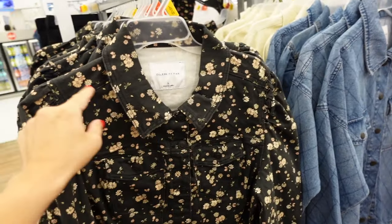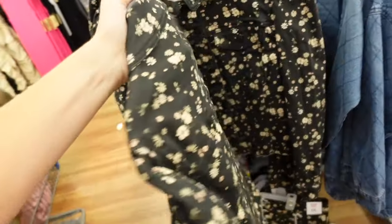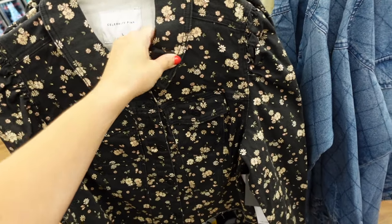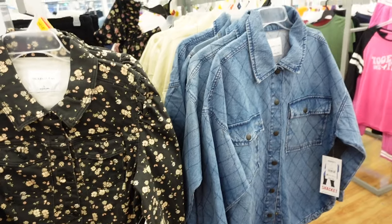So these have that smaller collar, the shoulder detail, button detail on the wrist with the raw hem. I have this one in the denim option. They also have it in the black floral. And they are $24.50.